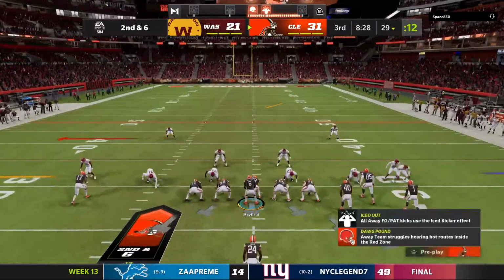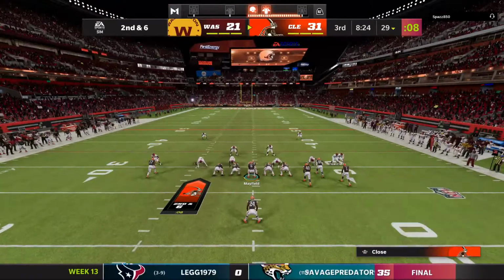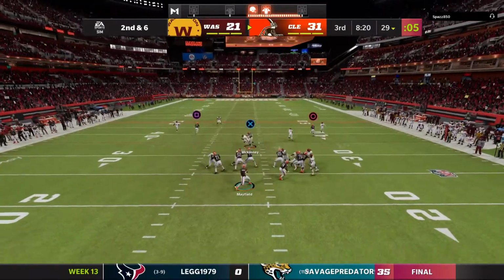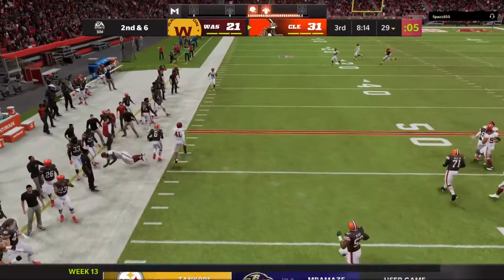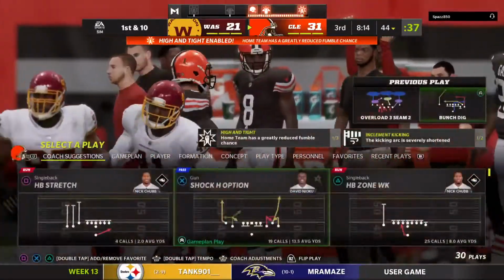The run got 4. Now they deal with a 2nd and 6. Mayfield looks to throw. Forced out to his left. He'll have a first down past the 40. And he goes out of bounds just shy of the 45.